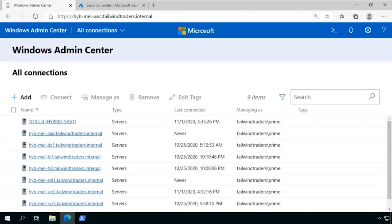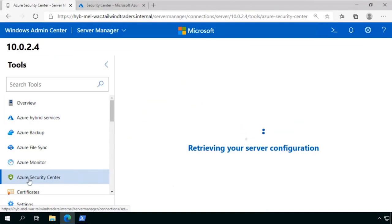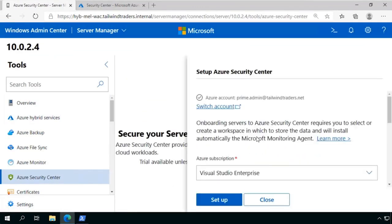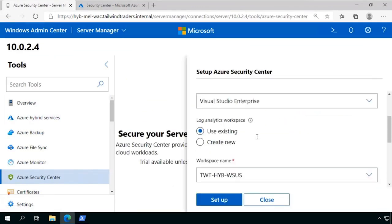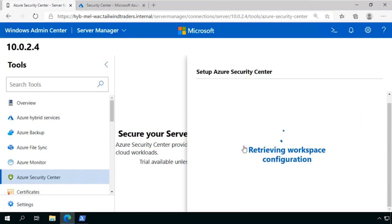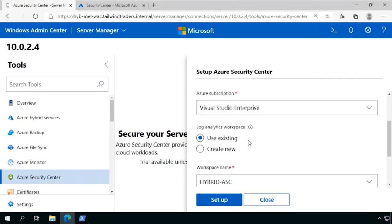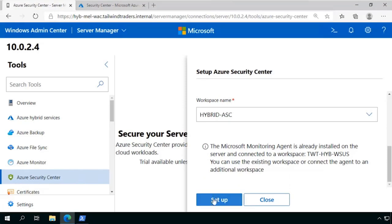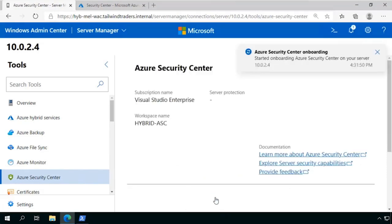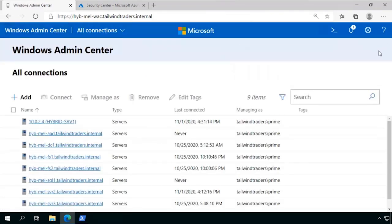And let's go back and also add our server running in Azure. This one, again, is our Azure machine. So we can select that as well. Again, you can also onboard this directly from the Azure portal if you want to. So here again, we just select the existing workspace. We click on Setup, and now this will set up Azure Security Center on that specific machine as well.